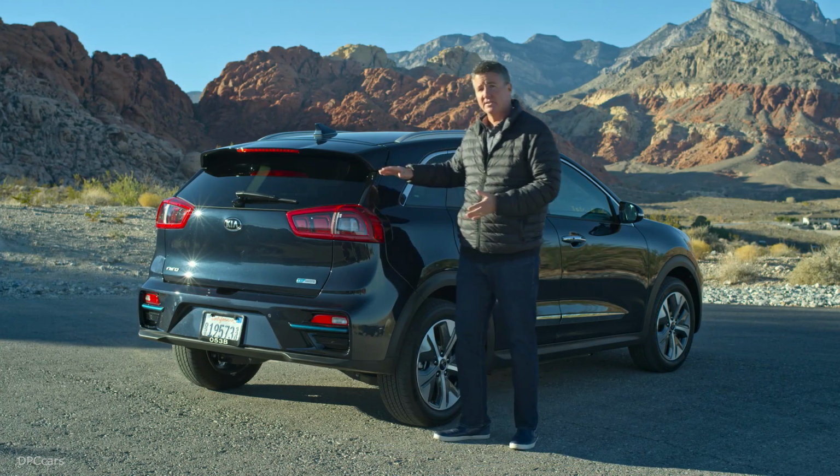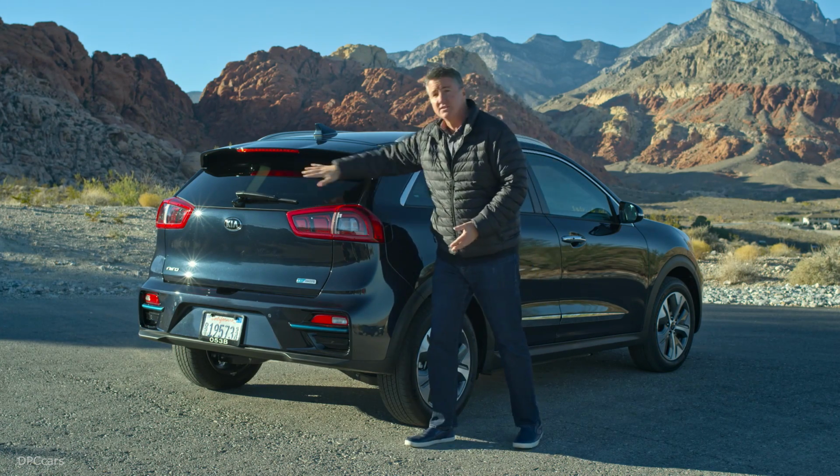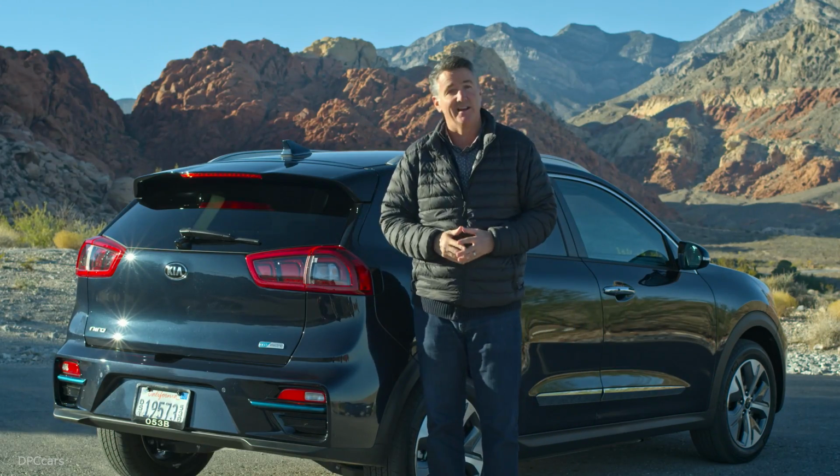And again, let's talk about visibility. You've got that perfect ratio of 1/3 to 2/3, so you got tons of glass, great visibility all the way around, and ton of space for your stuff.